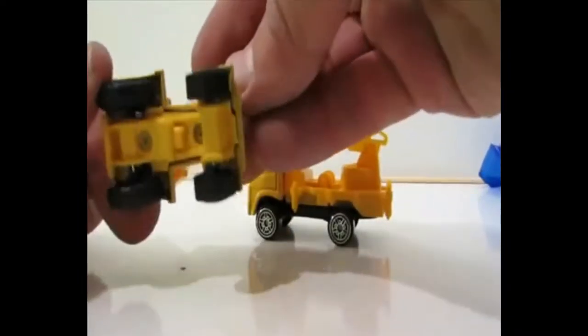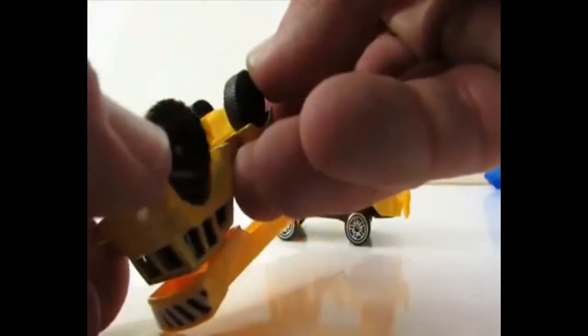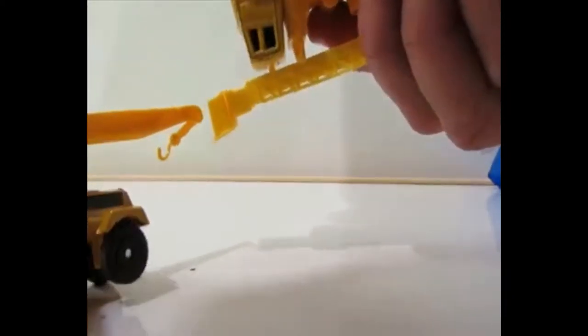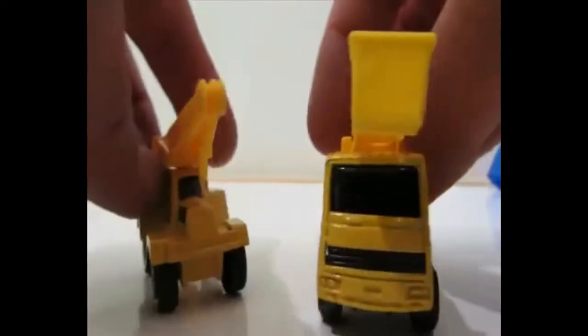It's a tractor with a crane. See those wheels? Let's see what's written here. A jumbo crane. That's... nope, no clue. What's that? So these are the trucks and cranes.